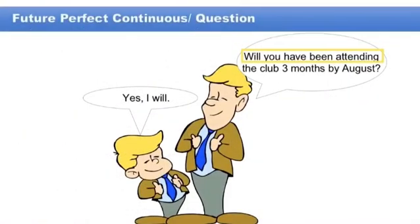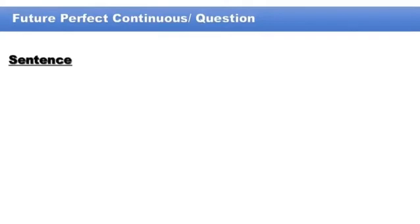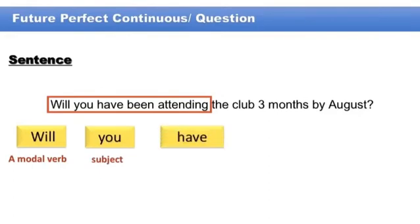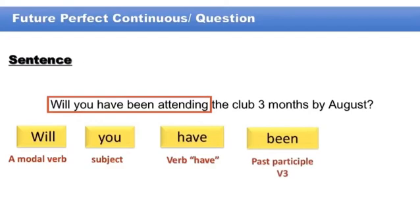Future perfect continuous. Question. Will you have been attending the club 3 months by August? Yes, I will. Future perfect continuous. Question. Sentence 1. Will you have been attending the club 3 months by August? Will is a modal verb. You is the subject. Have, verb to have. Been is past participle verb 3. Attending is verb ing.